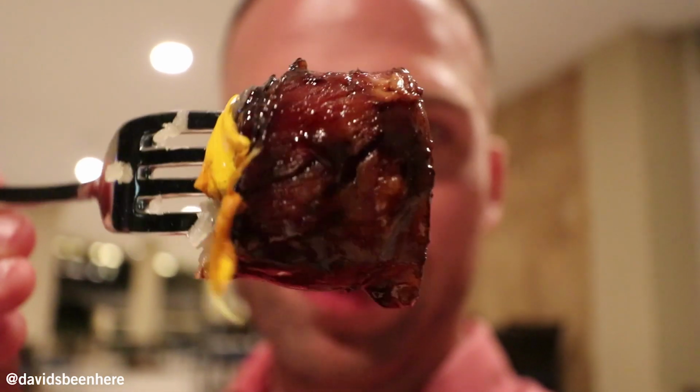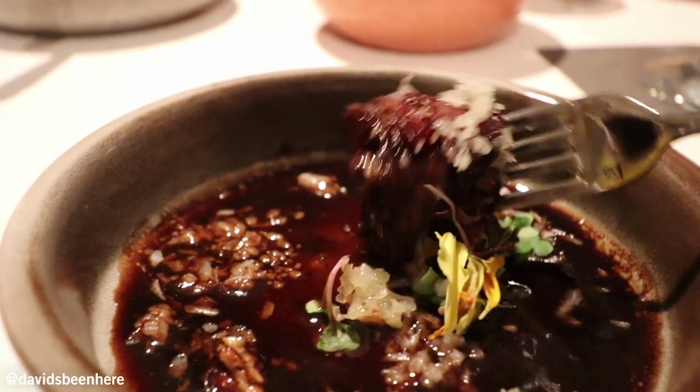Balsamic reduction. Dude, it's delicious. Wow. Very similar to dates wrapped in bacon. The plantain gives it like a Puerto Rican twist to it.